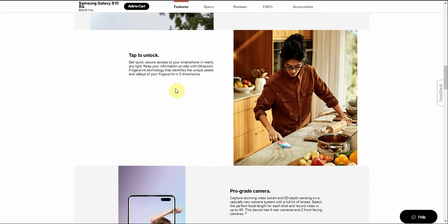Tap to unlock. Get quick, secure access to your smartphone immediately any way. Keep information private with ultrasonic fingerprint technology that identifies the unique peaks and valleys in the fingerprint in 3 dimensions. So it does have the in-display fingerprint sensor like it does on the S10 and S10 Plus. So that's on there, so that's pretty cool if you guys want to use that.